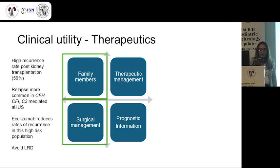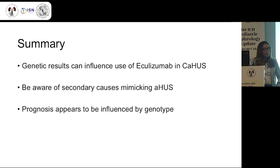So in summary, it was quite a quick talk just to show how much genetic results can influence how you manage complement-induced atypical HUS, and you can do it really carefully and precisely. Be aware of the secondary causes mimicking atypical HUS. This is a pattern that we see across so many different kidney conditions. Don't always dismiss results that you get back, and ask the referring clinician to investigate for the condition. So if it's AGXT, ask them to look for PH1. And it looks like prognosis is influenced by genotype, although previous publications said there was no genotype-phenotype correlation.